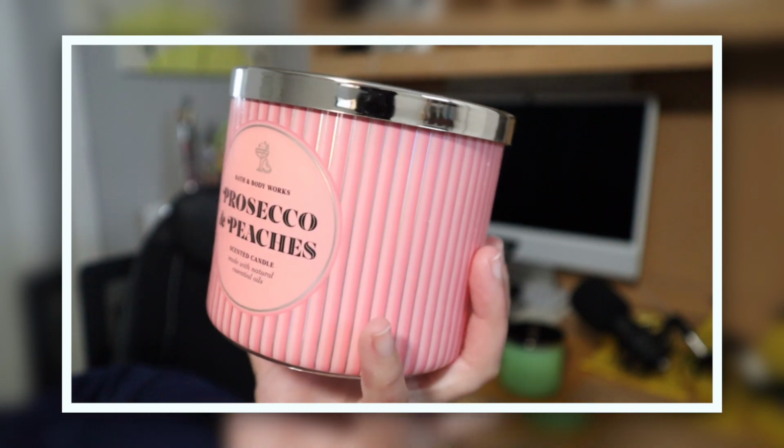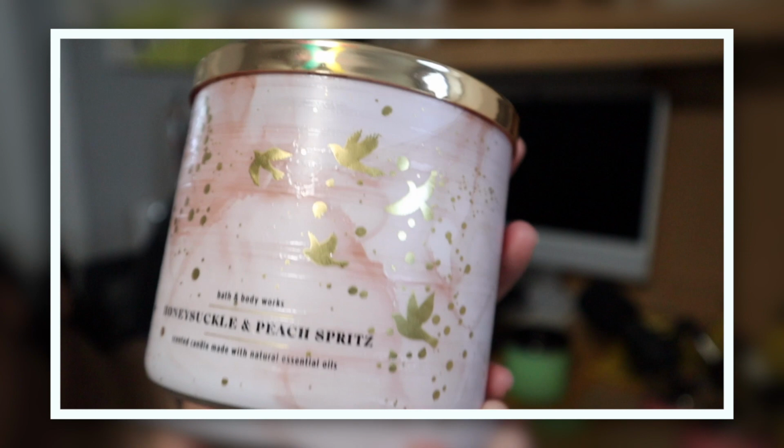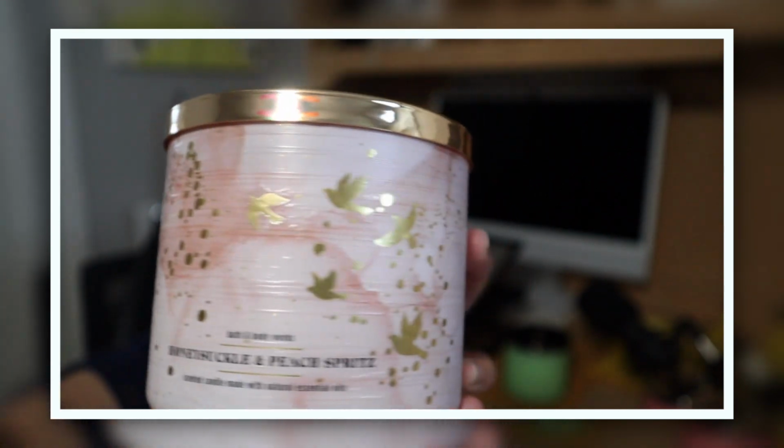And the next one is called Prosecco and Peaches. What's the scent? Bubbly champagne, juicy peach, hint of vanilla, and natural essential oils. Ooh, it's so calm. I like this one. I like the designs of these. They're really beautiful. The next one is Honeysuckle and Peach Spritz. It's Honeysuckle Bloom, Juicy Peaches, Orange Zest, and Natural Essential Oils. It has a hint of sweet to it, which is also nice. After a while, they all start smelling the same for some reason.